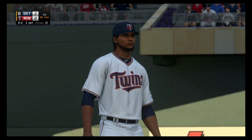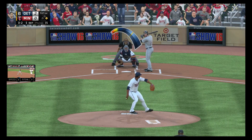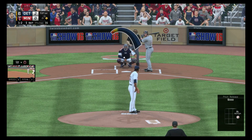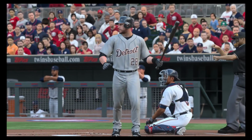Oh, and this at-bat is quickly moving from bad to worse. It's 0-2 now. And this is what he needs out there right now. He has to find some confidence in those secondary pitches, and that's a good changeup there. Swing and a miss on the fastball that time, out number 2.